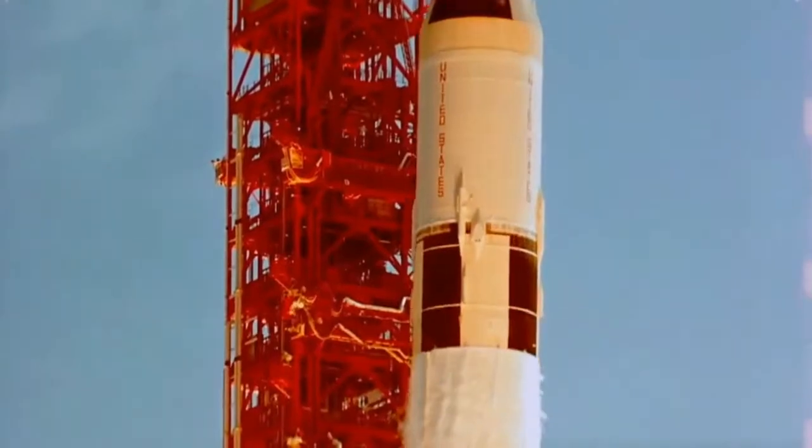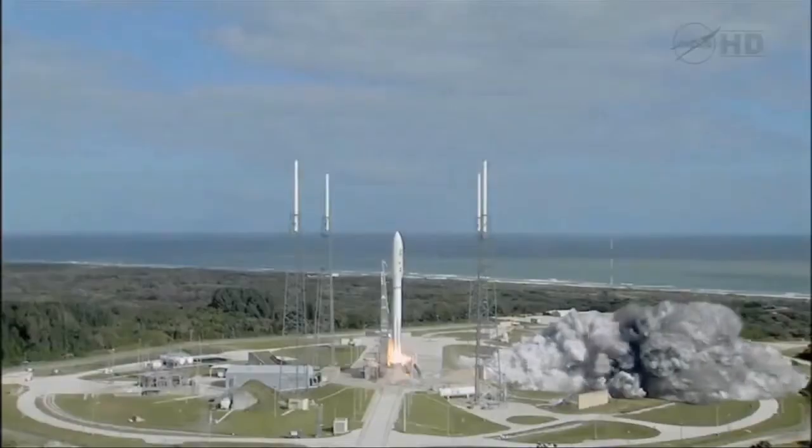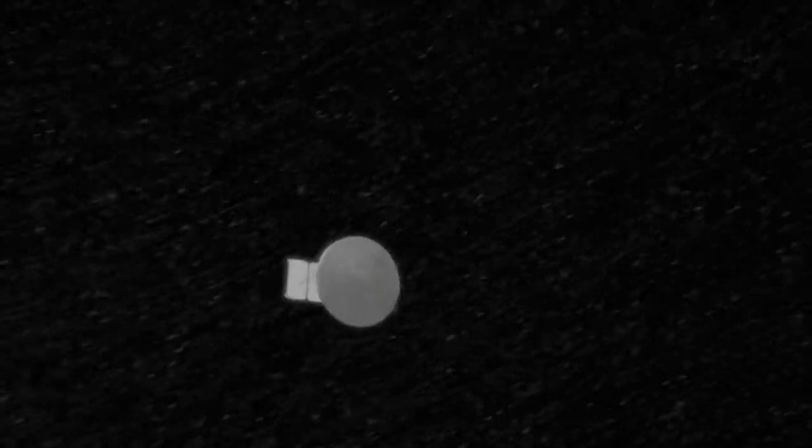If you look closely at the spacecraft that have left Earth over the past half-century, you will see familiar shapes and designs recurring over and over again. Generally, you will see a rocket, the shroud, and finally the blunt body aeroshell that brings a payload through the atmosphere.